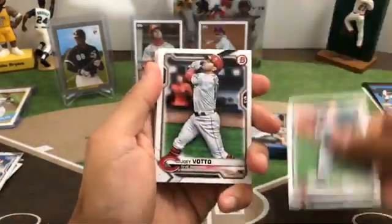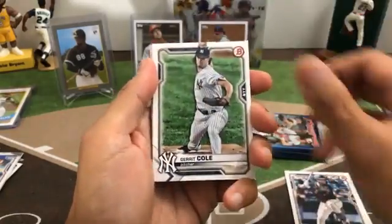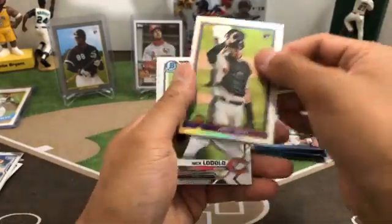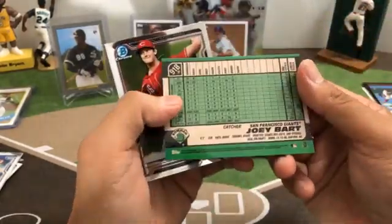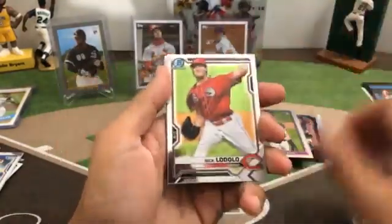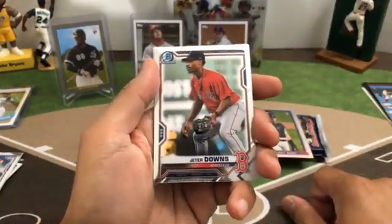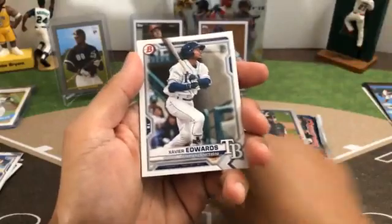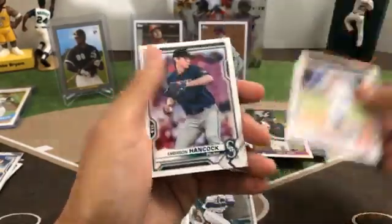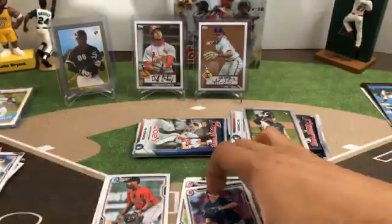Ketel Marte, Joey Votto, Keston Hiura, Buster Posey, Gerrit Cole, Austin Meadows. I got a Joey Bart rookie for the Giants. Nice looking card there, old school Bowman. Nick Lodolo for the Reds. Jeter Downs, Red Sox. Xavier Edwards, the Rays. Carson Tucker, Indians. And Emerson Hancock for the Mariners.